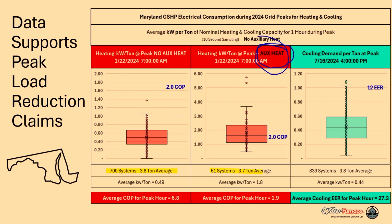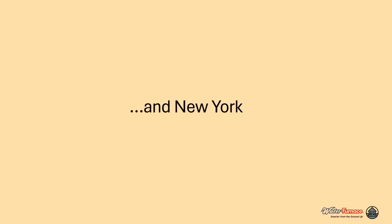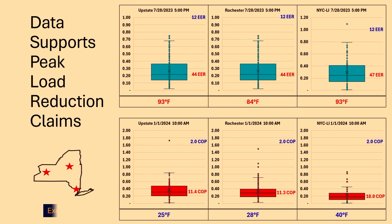Sorry, little animation taking up time. And New York, let's finish up with New York. Take a quick look. Again, 93, 84, 93, not the hottest days of the summer, but the biggest peaks on the grid. And again, in the wintertime, not the coldest days, but the biggest peak time on the grid. Some utilities want to look at temperature bins, and some utilities want to look at peak events. But in New York, we looked at 3 locations you can see on the map. We used upstate, Rochester, and New York City, and those were the respective performances at that peak event, 5 p.m. on July 28th, 2 years ago. And then last year, the peak event was January 1st.